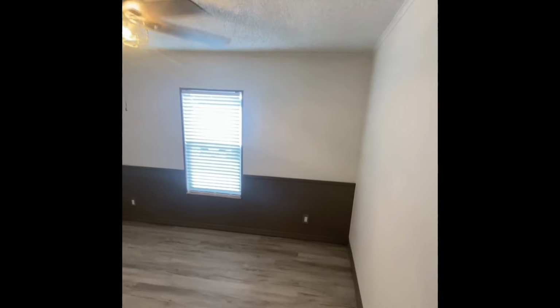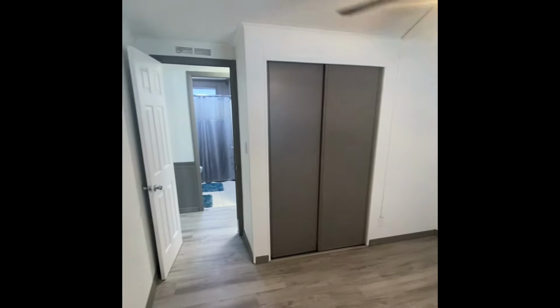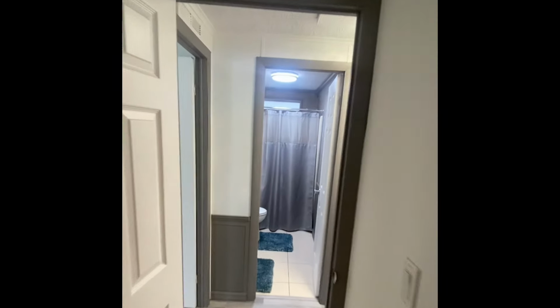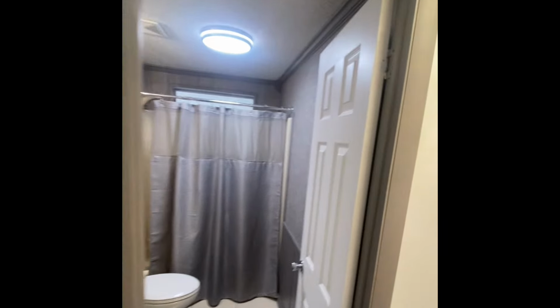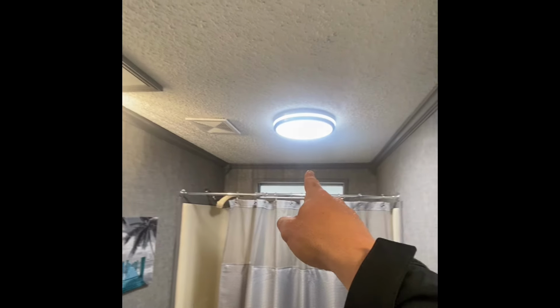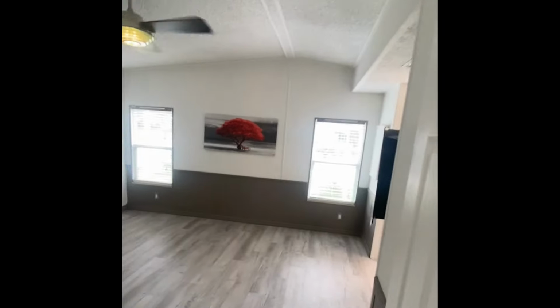Now your first bedroom, great size. Easily large enough for a queen bed. You're going to also notice, I forgot to mention, all the trim throughout the home as well has been redone, put up. The master bedroom definitely lives up to the name.